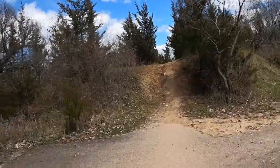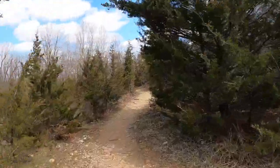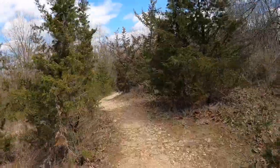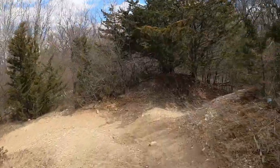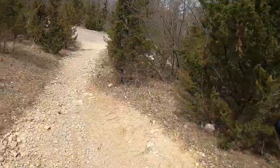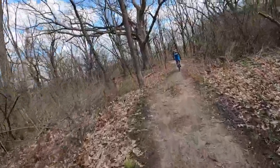This is one of the steepest hills at Raceway. Now there is another one that's a little bit north of the trails here, but that one's more annoying than challenging because there's a bunch of loose rocks. Cool jump, Dad.